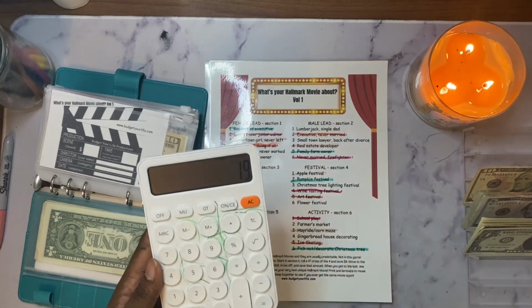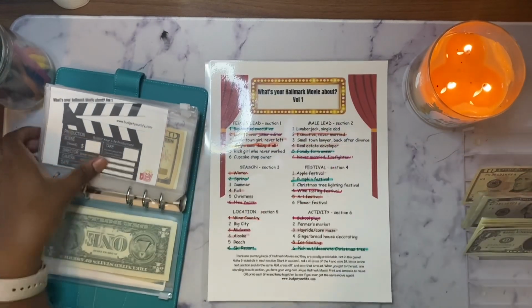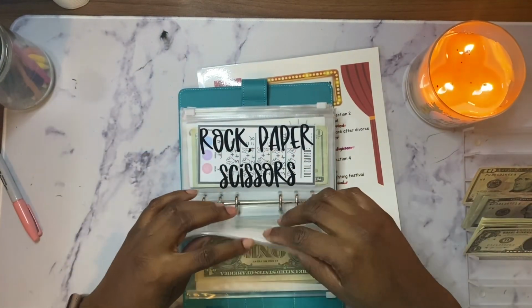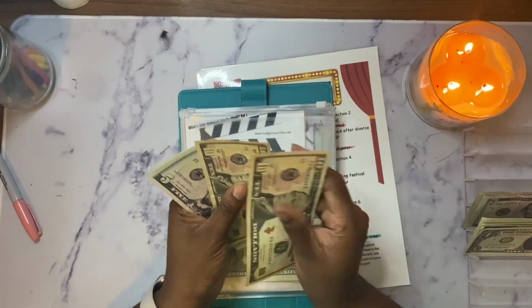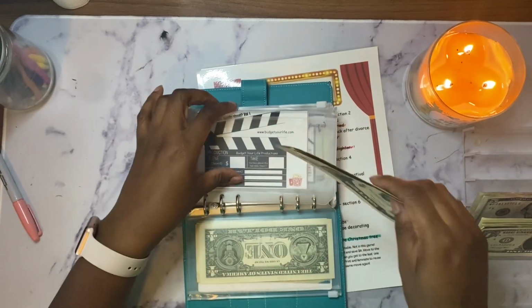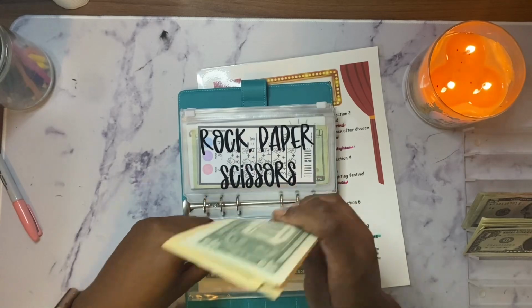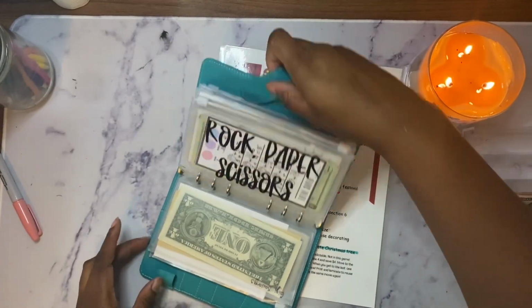3, 4, 1, 4, 3. Oh, wow. Okay. You're going to put a lot in today. So that's 19. So add those two numbers together and that is $10 going into our Hallmark challenge. Was not expecting that much. All right. So we have 10. 25, 26, 27. So 27 so far in our Hallmark movie challenge. All right, and that's everything in this binder.